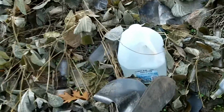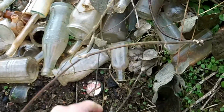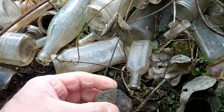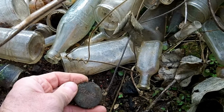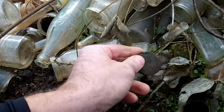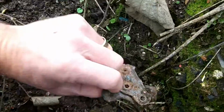Oh, look, extra water. I forgot my water bottle. What was that? Tanger. Looks like some of the stuff got washed down here. And there's milk bottles in there.